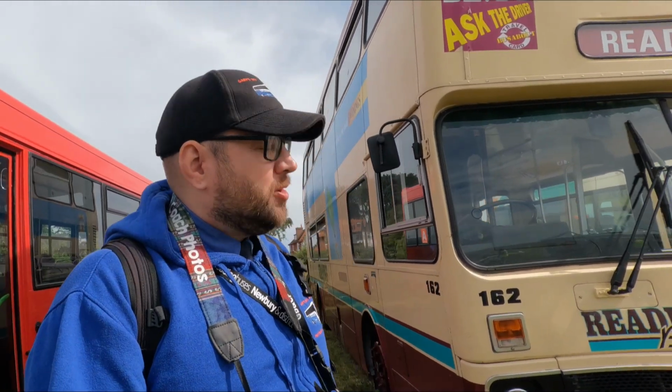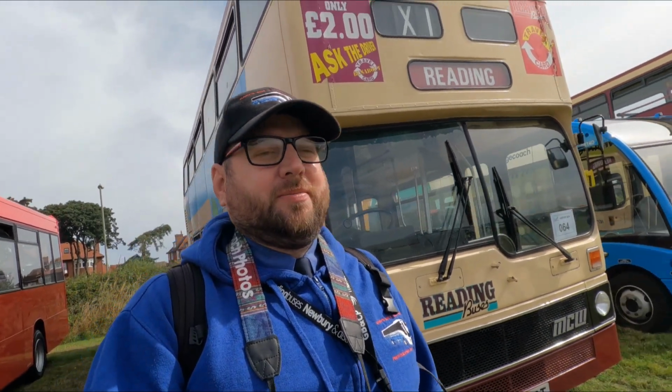So we have made it to Stokes Bay, Gosport, on Metro bus MCW 160, old vintage Reading buses. So yeah, we're finally here, and we're gonna see what there is to offer round and about. Gonna have a look round many of the stalls, gonna have a look round many of the buses, and hopefully go out on some rides this time.